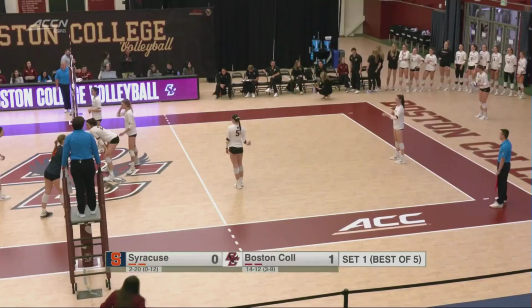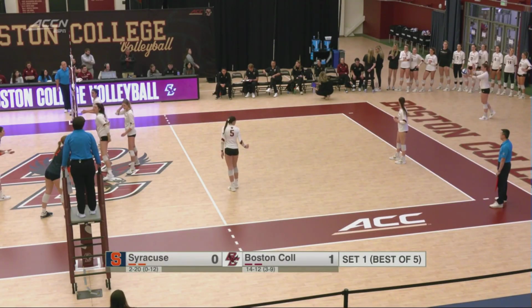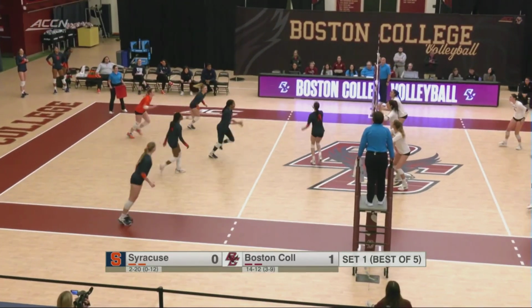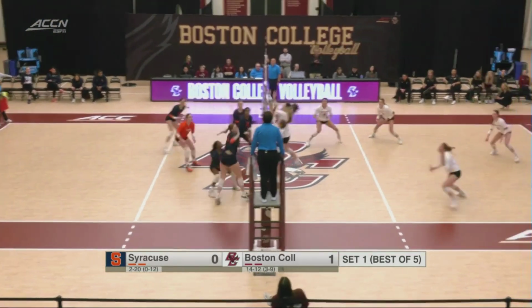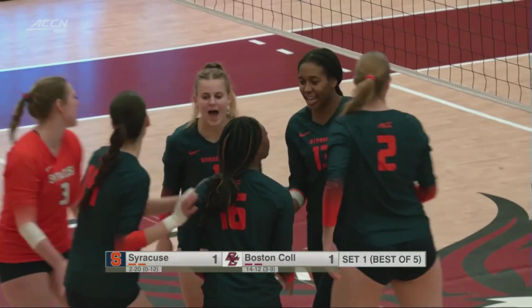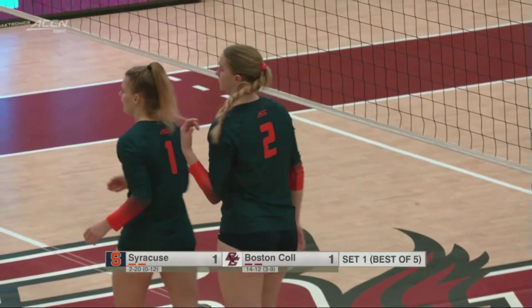She still has that ability on that right side when she's really in rhythm to be an outstanding outside hitter. Cornelia Roach, who's won a starting job midway through the year at the middle. This one a tip, and that one out of the reach of Roach. There is Searzant, the setter, getting her first touch as a hitter.